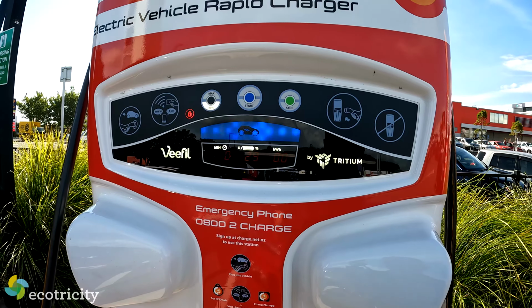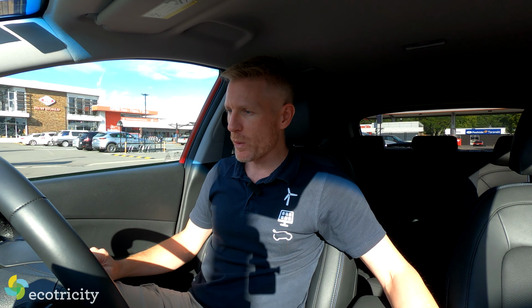Whew. Okay, we are charging and the car air conditioning is running just fine. It's now sipping away 40 kilowatts from this rapid charger, and it says it's going to take me 40 minutes to reach 80% charge. 80% charge is more than enough for me to drive 5 hours back home to Auckland, but I'm not going to do that because I am exhausted.